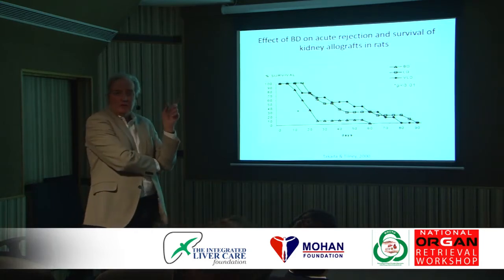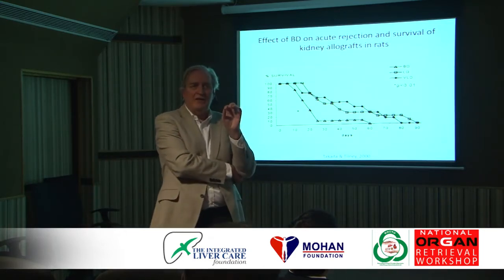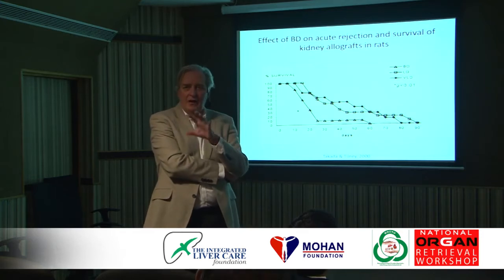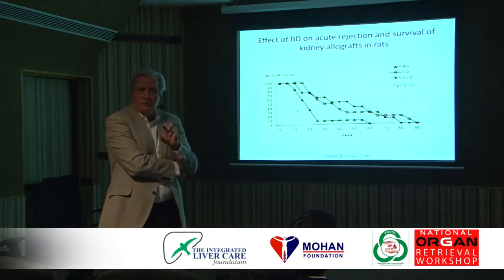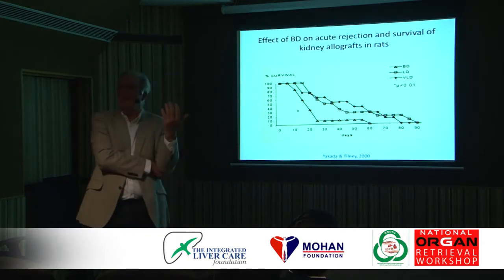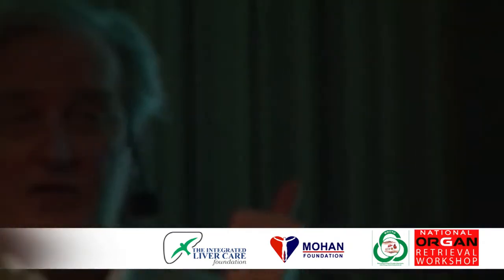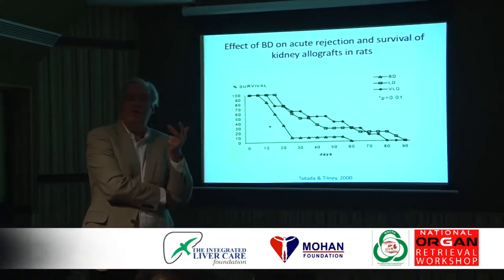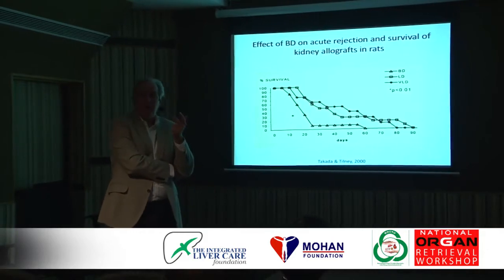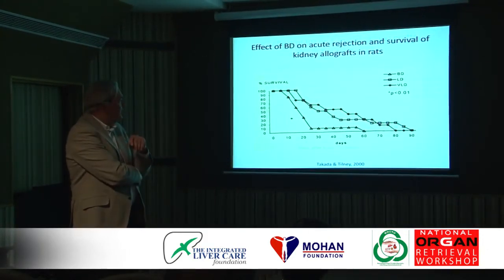We also did some models where we took brain death donor kidneys from rats and then transplanted them into healthy rats and compared that to those which were not from brain dead, but more like living donor, healthy rats. There was a significant difference: earlier rejection, lower graft survival and inferior function if you were a kidney coming from a brain dead donor rat, which of course we also know in human situations.